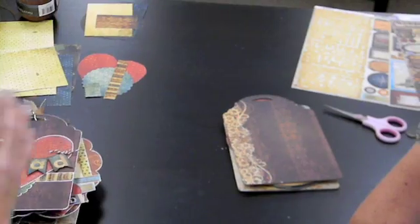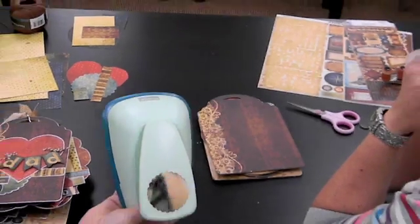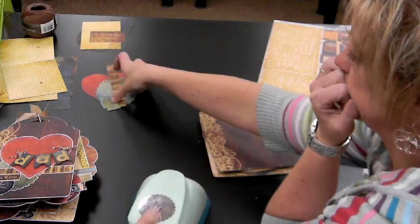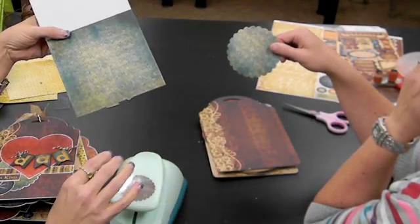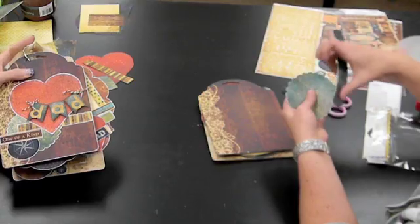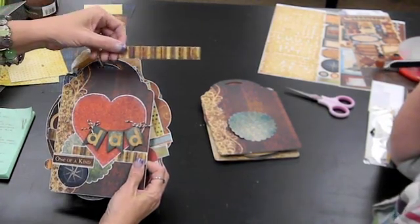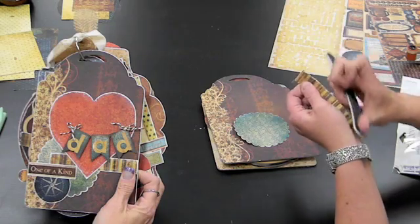So to get started, you are going to need some kind of punch. I used this Marvy Uchida scallop punch, and this one is 3.5 inches. So we're going to punch that out of that blue page, this page. That's the first thing you're going to need. The second thing you're going to need is a little piece of stripe, and that is out of your 6x6 pad also. And it is 4 3/4 by 3/4 of an inch.